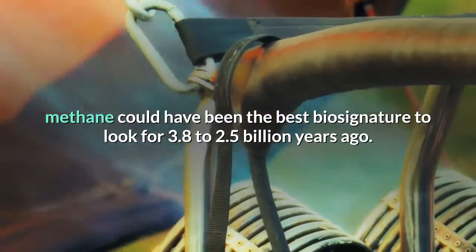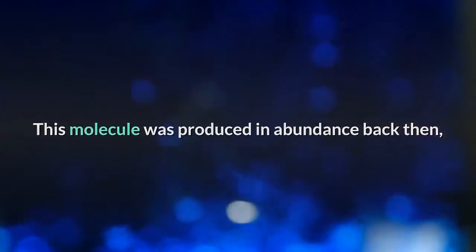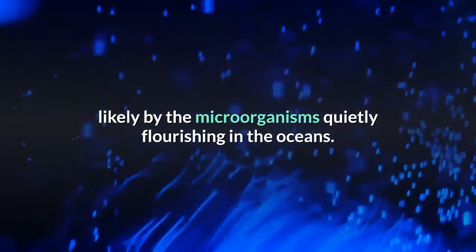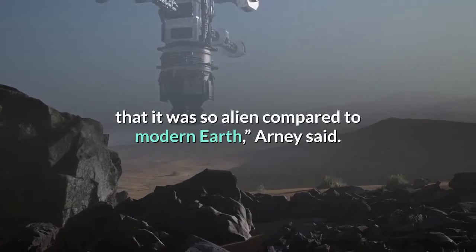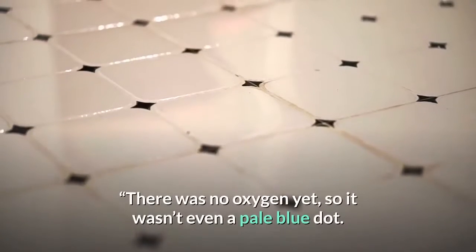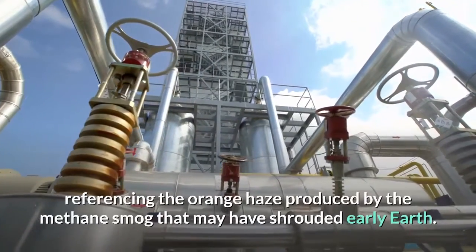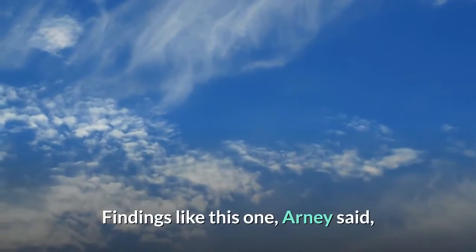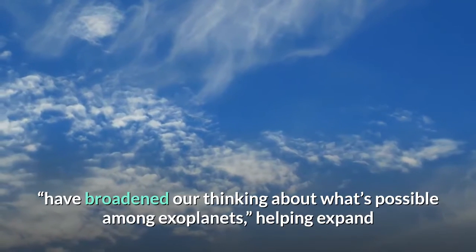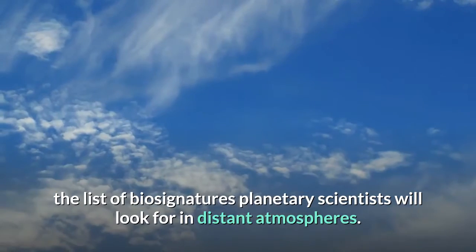But instead of oxygen, methane could have been the best biosignature to look for 3.8 to 2.5 billion years ago. This molecule was produced in abundance back then, likely by the microorganisms quietly flourishing in the oceans. What is interesting about this phase of Earth's history is that it was so alien compared to modern Earth, Arney said. There was no oxygen yet, so it wasn't even a pale blue dot. It was a pale orange dot, she said, referencing the orange haze produced by the methane smog that may have shrouded early Earth. Findings like this one, Arney said, have broadened our thinking about what's possible among exoplanets, helping expand the list of biosignatures planetary scientists will look for in distant atmospheres.